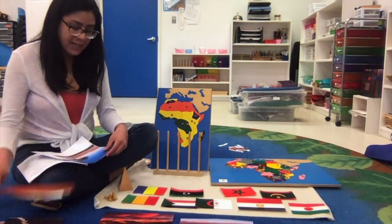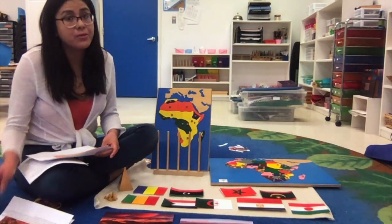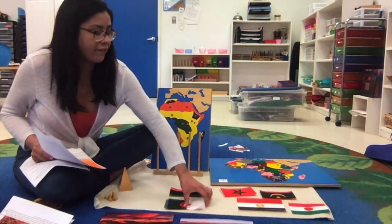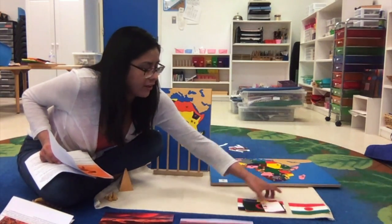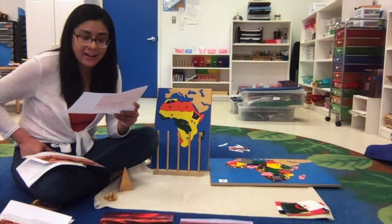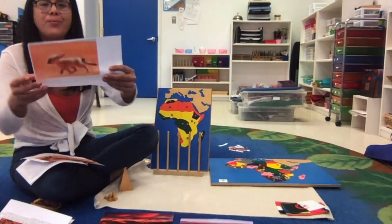So the Sahara Desert is home to some plants and animals. But these plants and animals need to be able to live in these hot conditions. So we're going to move some of our flags from Africa to the side. And we're going to look at some of these animals. The Fennec desert fox is a canine mammal species. It's the smallest fox in the world.